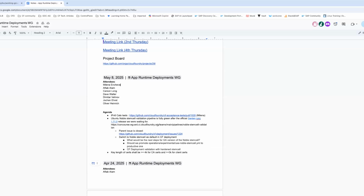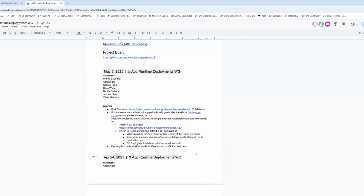Ubuntu Noble stemcell validation. We finally have a green validation pipeline after the guard and run system cell release is ready, and the parent issue is closed, all the child issues were solved, and we will continue to run the pipeline in order to monitor for potential issues in the future. And now the question is, what would be the next steps from our side?